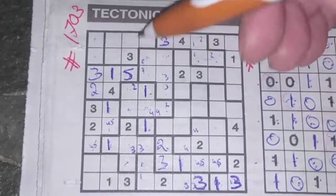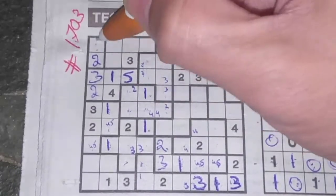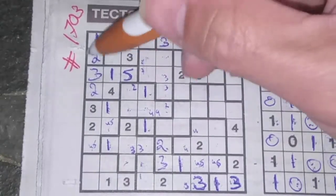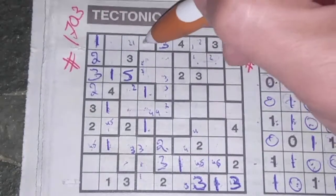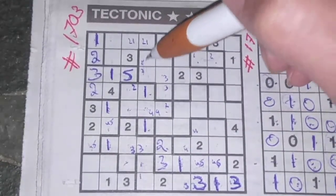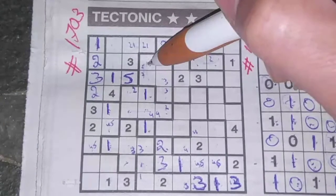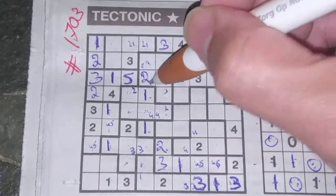1 and a 2. We have a 1 here, so this cannot be a 1. This should be a 2, and this should be a 1. These 2 boxes cannot be a 1. These 2 boxes cannot be a 2, so the 2 and a 1 go in those 2 boxes. That means I cannot place a 2 or a 1 in this box. I need a 1 or a 2 in those 2 boxes, so this box cannot be a 2. This box should be a 2.